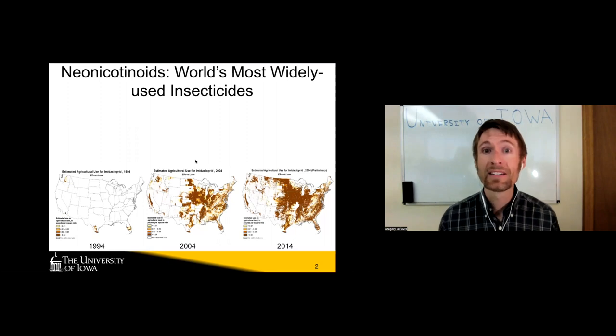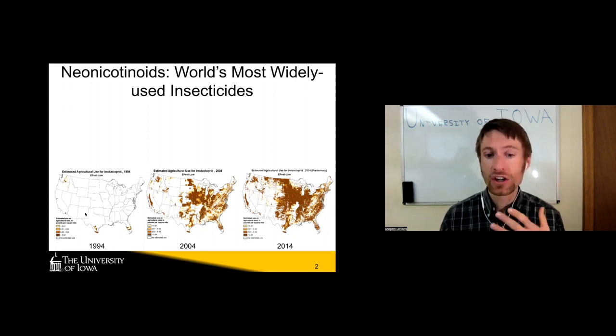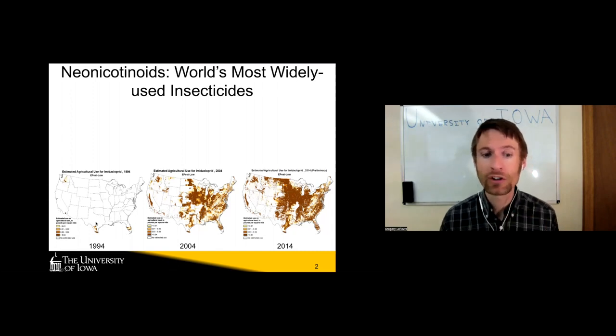Neonicotinoids, or neonics for short, which is what everybody calls them, have pretty rapidly become the world's most widely used insecticides. You can see from these maps from the US Geological Survey, they're used mostly on a few specialty crops like citrus and orchard crops. And over the course of 20 years or so they have become really widely used. You can see in Iowa, we're right in the center of really high usage of these.